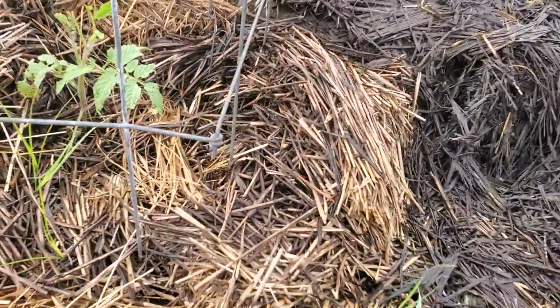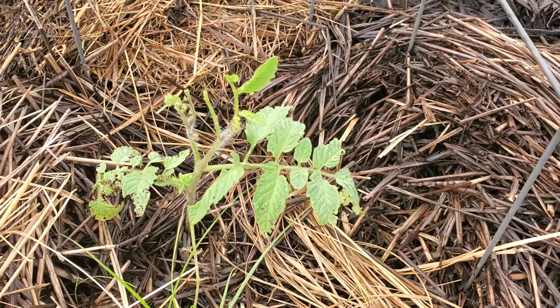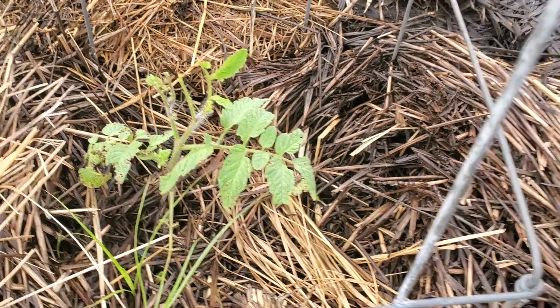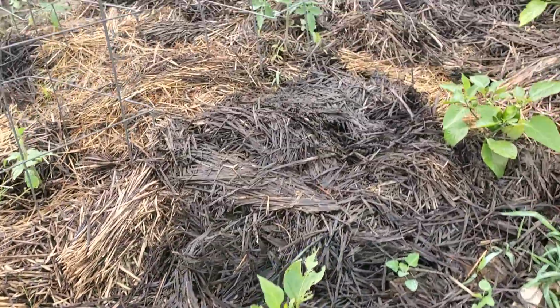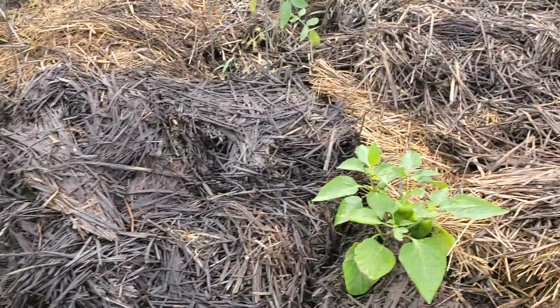Something is eating part of my tomato, which is really weird. Usually, I don't get any damage until the tomato hornworms show up. So I don't know if it's cutworm. I didn't think they did tomatoes, but whatever. But some of the tomatoes you can tell are doing pretty well. Peppers are doing better.